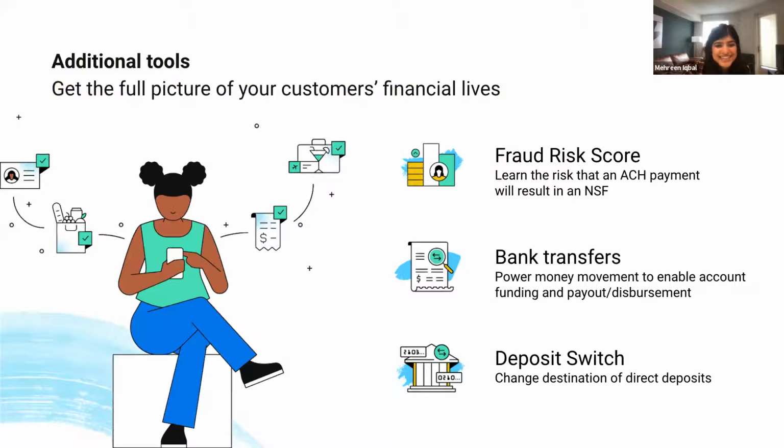At Plaid, we're constantly innovating and have some exciting products in beta. We're helping customers reduce the risk of fraud associated with payments through our fraud risk score beta. We're also processing payments to enable account funding and disbursements through our bank transfers beta. And lastly, we're investing in payroll integrations with our newest beta, Direct Deposit Switch, which allows consumers to seamlessly change the destination of their direct deposit.